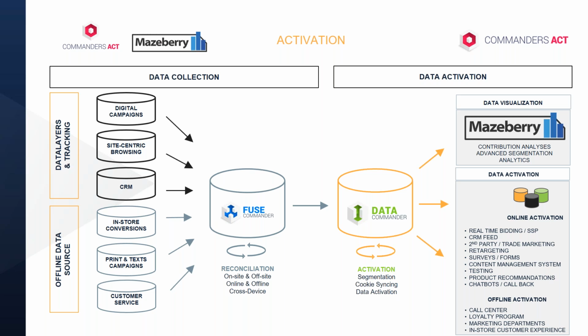The second step of the value that you could extract from all this process is about data activation. Understanding how your campaigns work is clearly a first challenge for marketing teams today. But then the idea is to use all the information that has been collected and all the knowledge you've got about your customers and prospects to optimize interaction with them.